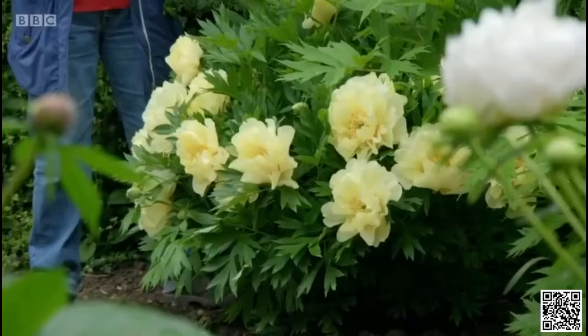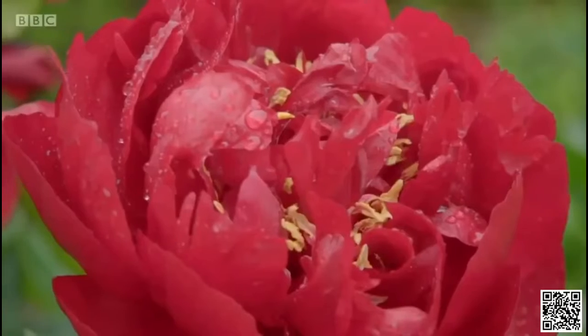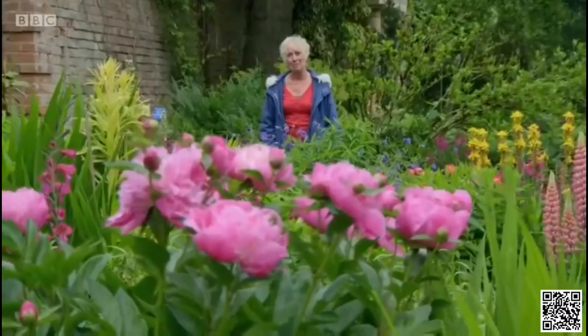Since then, they've become extremely popular because they don't need staking. They produce masses of glorious flowers, and often that flowering is prolonged because they make extra buds too. What more could you want? The dramatic display that peonies provide may only be there for a short time, but whilst it's fleeting, there's nothing else like it. They're the true shooting stars of early summer.